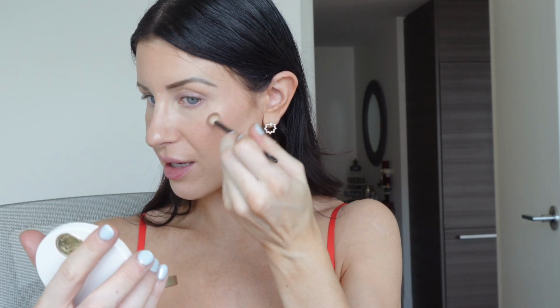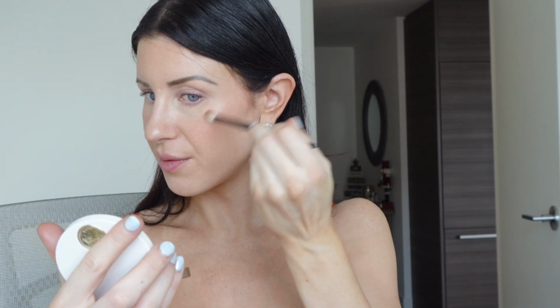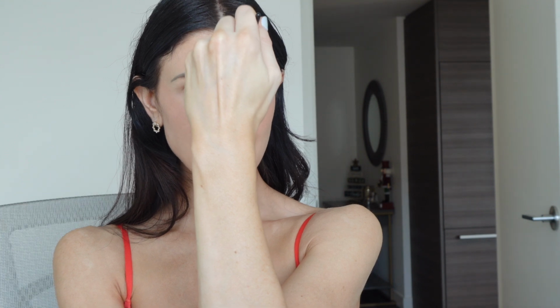So I'm going to dip in with this BK Beauty N13 brush. I really like this for highlighter, and I'm just taking a little bit of product on the very high points of the cheekbones. This is definitely one of those highlighters that gives you that wet effect. It does add dimension because it's a sheen, but it is definitely a wet effect highlighter. It's not super subtle. It's not a very natural highlighter.